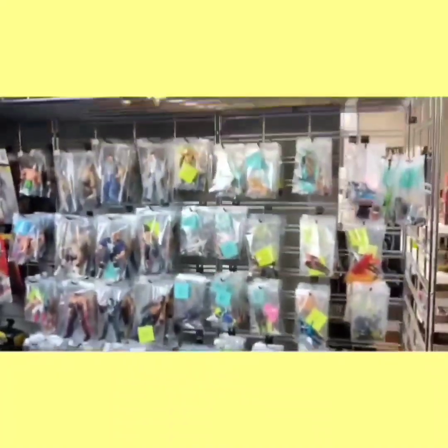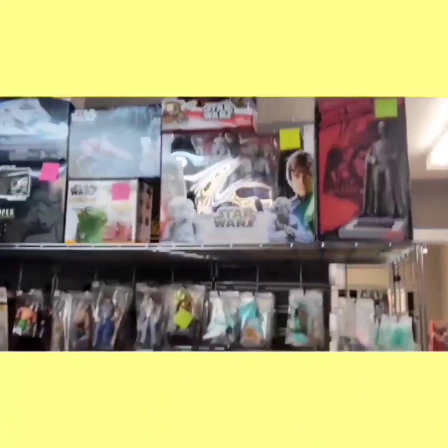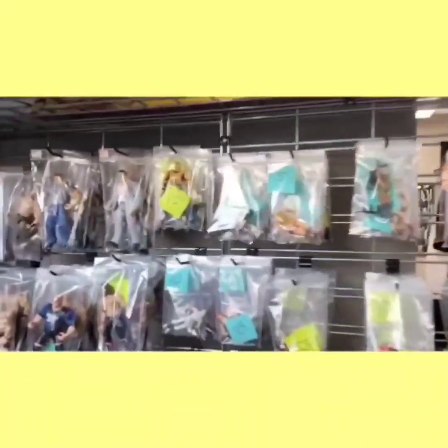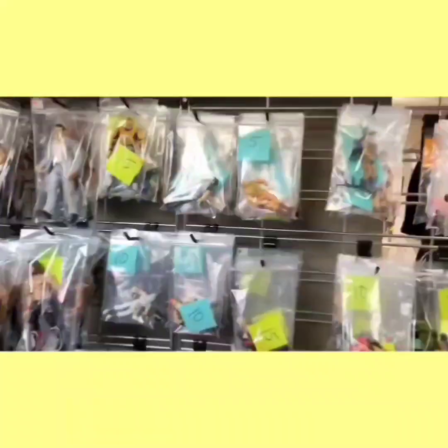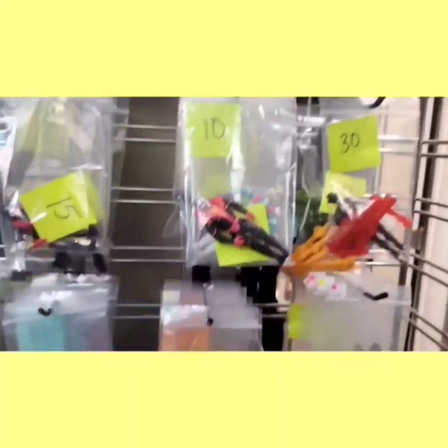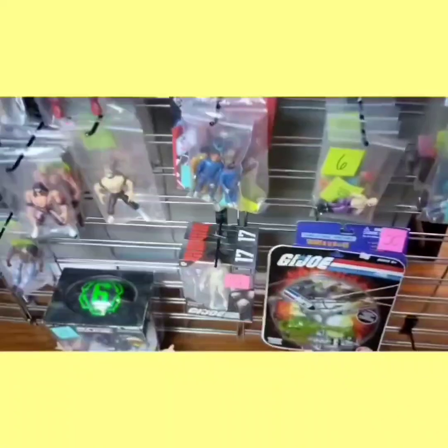They also got some wrestlers over here. Some more Star Wars up there. Some Vintage Joe stuff right here on the right. Some of them are complete. Some of them are just builders, you know, or, again, for customs. There are still some Vintage Joes I'd like to acquire. I love those Vipers, man. I had a bunch of them. I wish I never got rid of them.